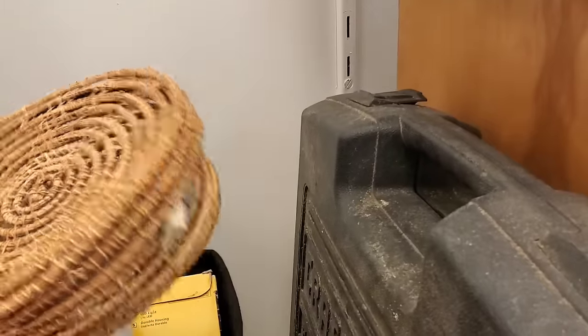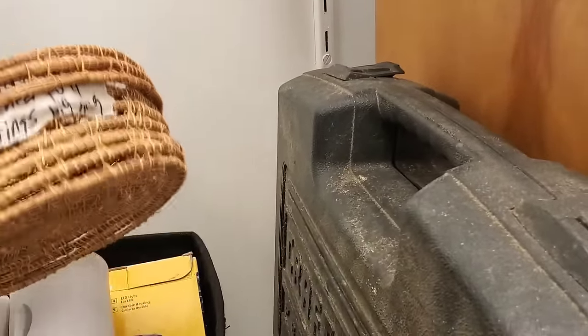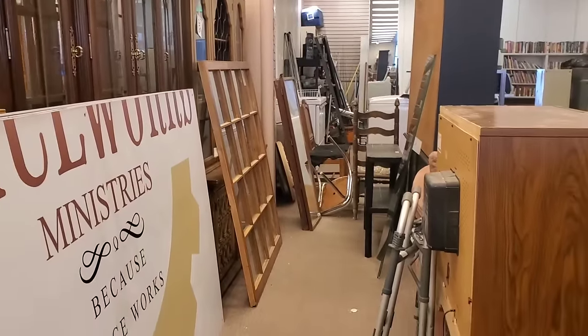Now, I checked out that little basket, but I wasn't sure what it was. Pretty interesting, though. That's what it was. It had merchandise in it that they were still putting out. But look at this big window back here. I don't know how much it was.